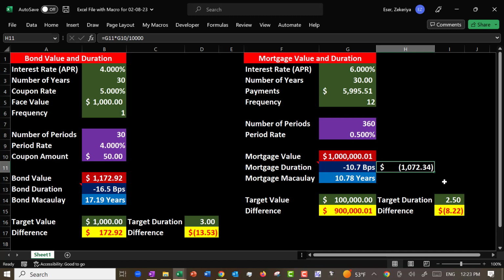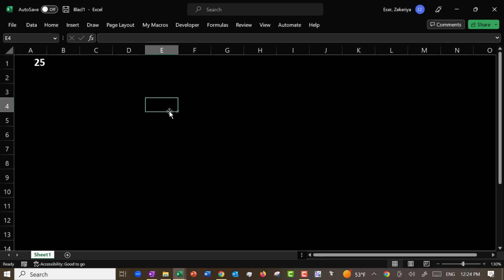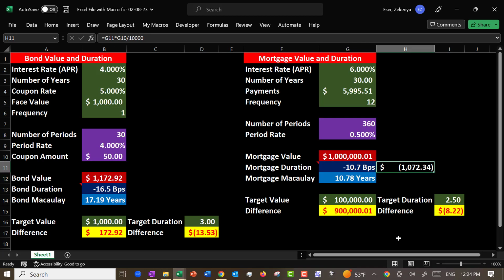That means if you are long, every 1 basis point increase in the interest rate is going to make you lose $25. So to make money on this thing, if interest rates go up, I need to be short, okay? So I need to short some of the eurodollar contract. So for each interest rate move, one contract is going to make me 25. But I want to make 1072. Actually, let me do it here. 1072 divided by 25. I need to be shorting 42 contracts.